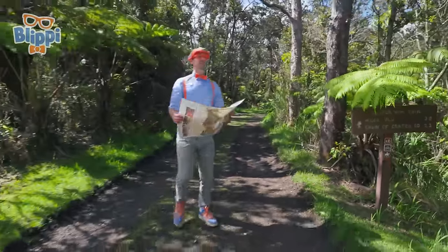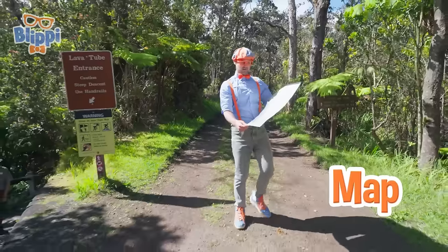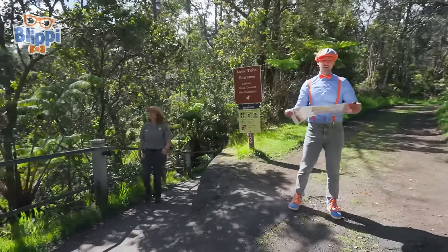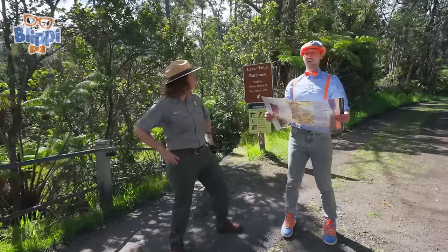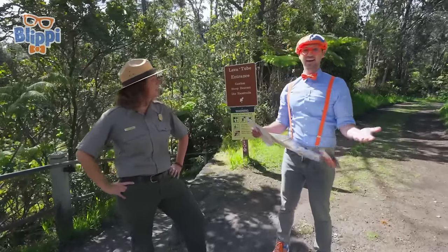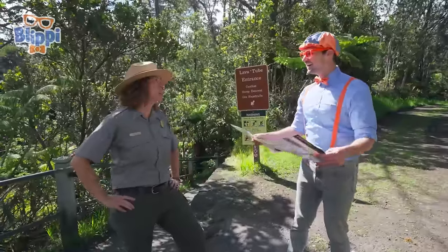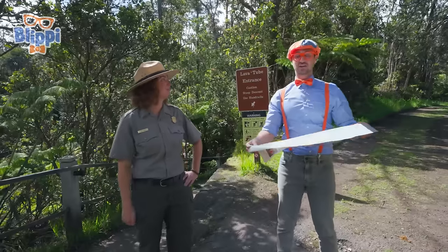Wow, this place is so cool. And I even have a map, but it's kind of confusing on where I'm at. I'm trying to find all those cool things like the lava tubes and the volcano. Aloha, Blippi. Oh. Are you lost? Do you need help finding anything? Hey, whoa, are you a park ranger? I am a park ranger here. My name's Ranger Aaron. Wow, and yeah, to answer your question, I am lost.